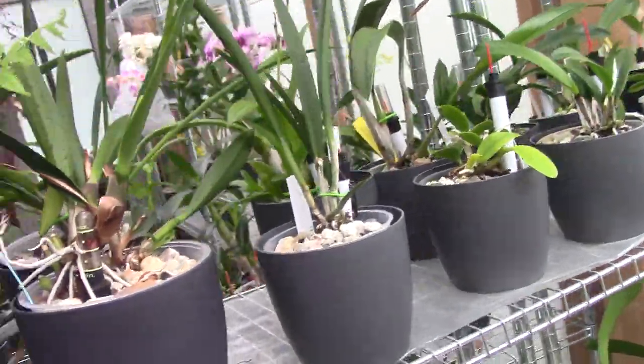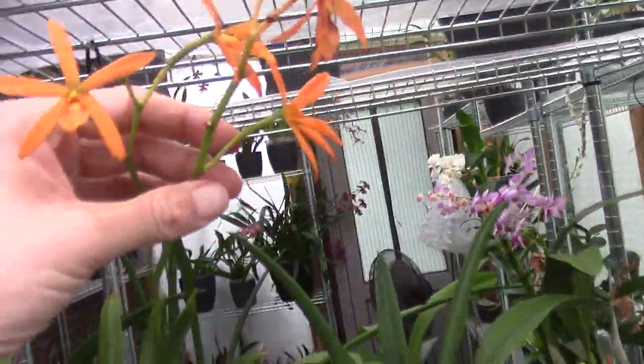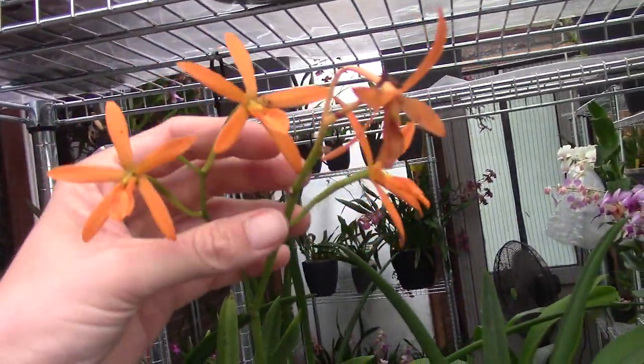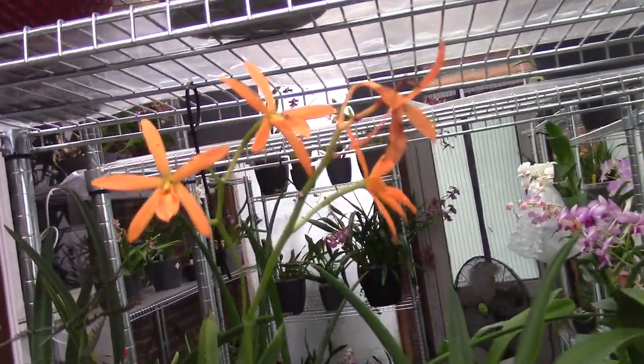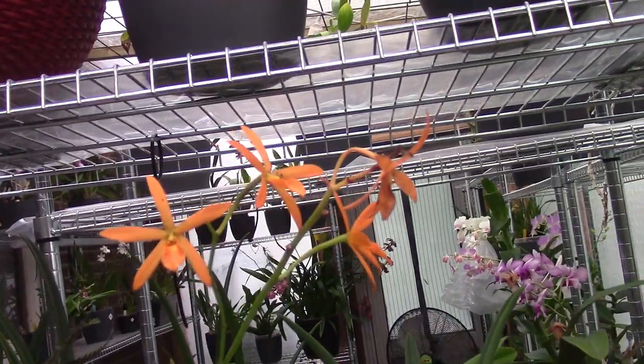Let's go this side. Then we have my golden peacock. It's now going over. This one had a lot of insects on it. I use this one as an example for the new treatment that I use.